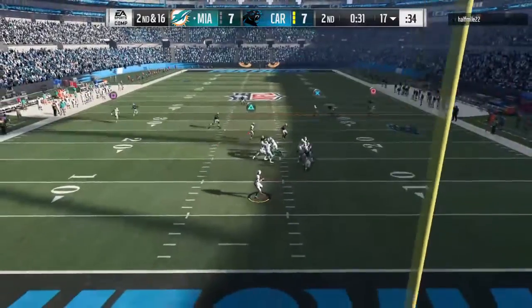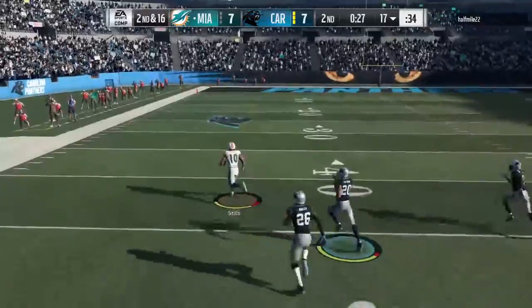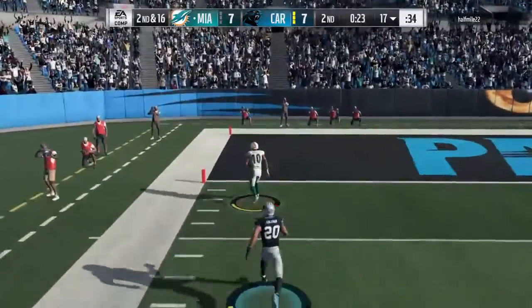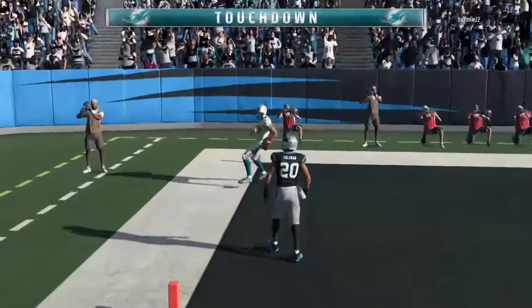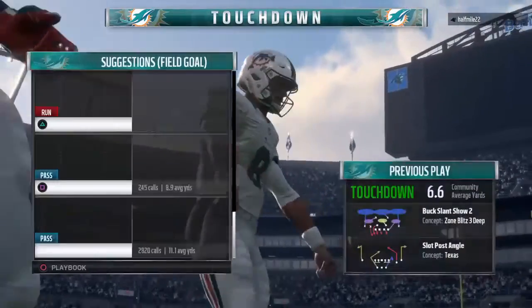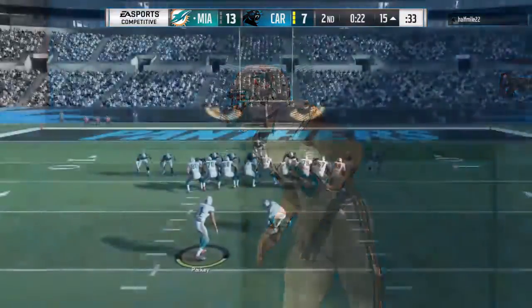Now Moore looking to throw on second down. And he hits his target. It's Kenny Stills. The 40, the 20, 10, and all the way in for a Miami touchdown. Kenny Stills, 83 yards. And the Dolphins have taken the lead.